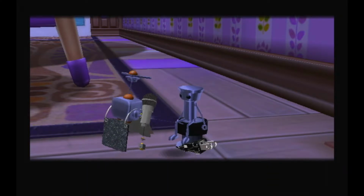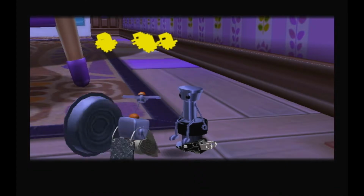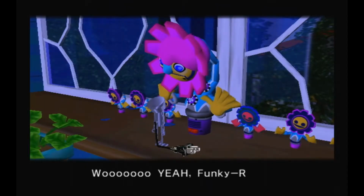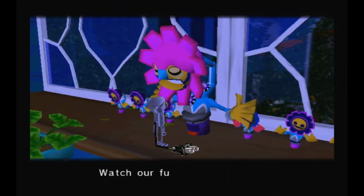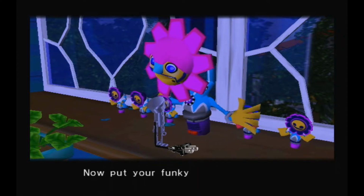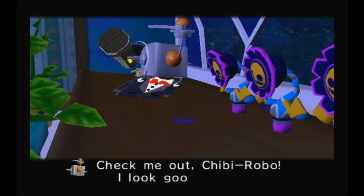So part of this whole gag is that every time Telly wants to sing his hit single, he always gets interrupted. Until after he's won his competition, if you talk to the dancing flower, Funky Phil, he'll play songs for you and dance to them. But once the competition is won, he will bring out Telly, who will finally sing his single, Teriyaki Blues, uninterrupted.